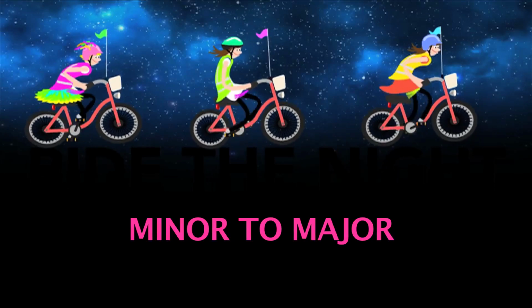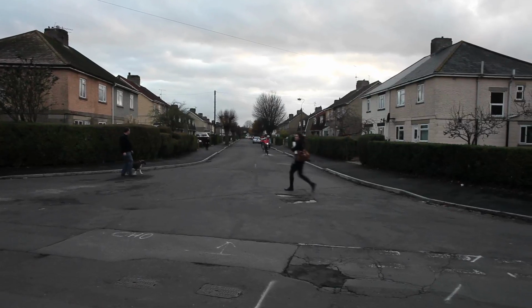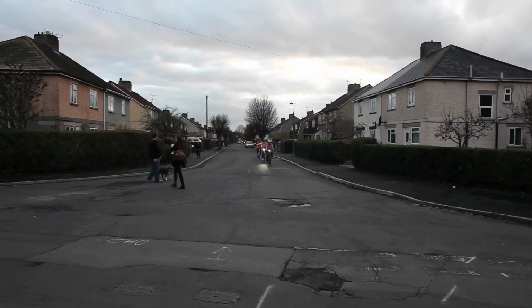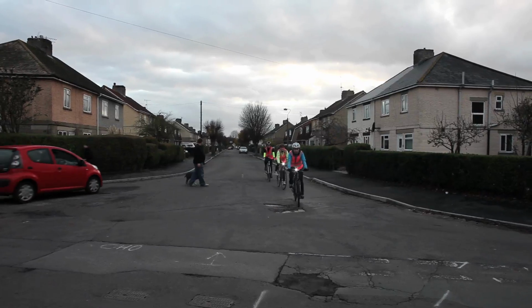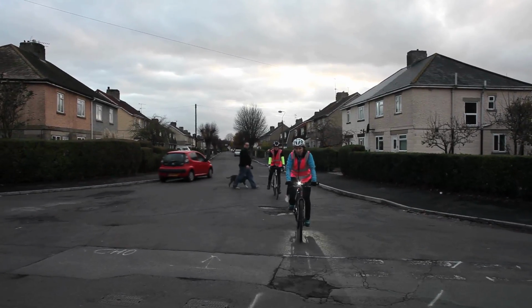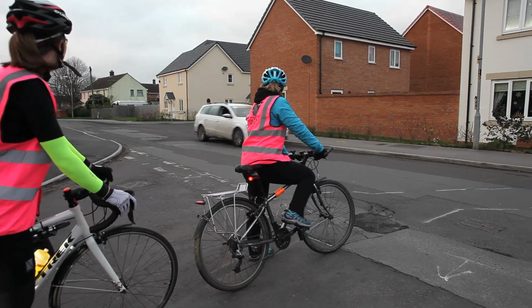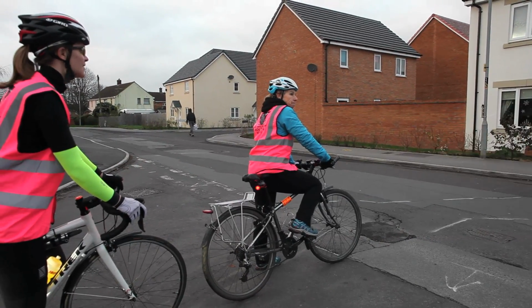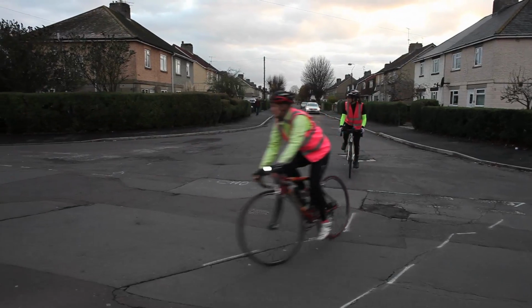Manoeuvring from a minor road to a major road. During this cycle ride, you may experience quieter roads turning onto busier roads. Be sure to check behind you for traffic before manoeuvring into the correct position for the way you intend to turn. If the road is busy, don't panic. Just stop, put your foot down and wait for the road to become clear before entering the major roads.